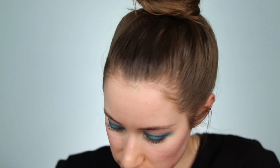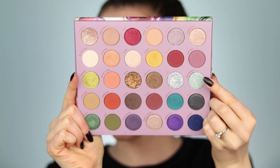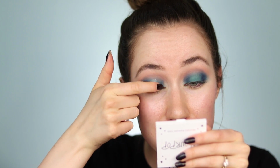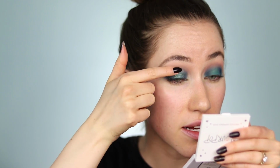Well, this is a really fun look so far. I don't think I've ever done anything like it. Let's start to work on the center. I'm going to take the shade Aquamarine, and I'm going to take this on my finger, and start to apply that on the very center of the eyelid. Ooh, that looks so pretty layered on top of those colors. And it's okay if this isn't perfect. We're going to go back in and touch up the edges.